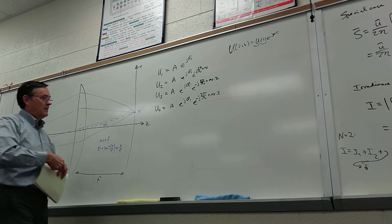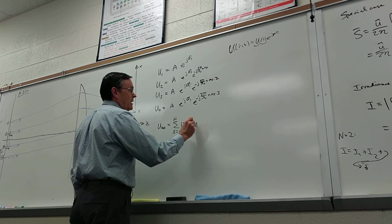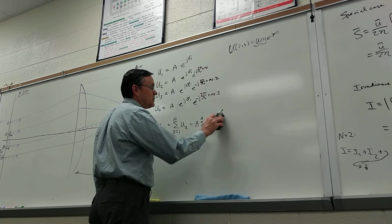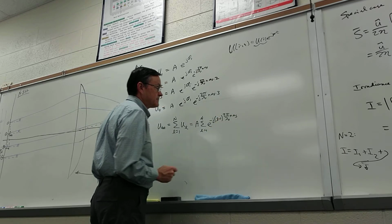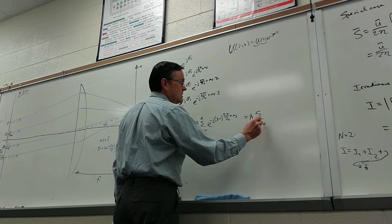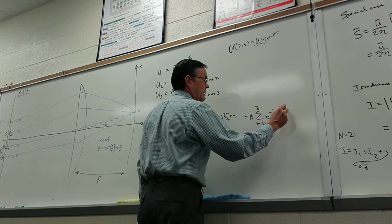Okay, so that means U total is the sum, L equals 1 to n, of U sub L, which is, well, we can pull the A's out. A times the sum, L equals 1 to n, of e to the minus j, actually it's going to have to be L minus 1, 2 pi over lambda naught n delta S. Right, it has to be L minus 1 because when L is 1, you get 0. So I could rewrite that as A times the sum, m equals 0 to 3, this n is 4 here, of e to the minus j m 2 pi over lambda naught n delta s.